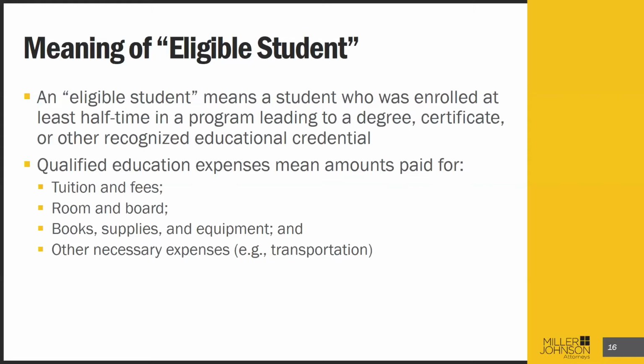And qualified education expenses. So this is why I underlined the term solely on the previous slide. So if I take out a loan as a student and it's not solely for these listed items here on the slide, that entire qualified education loan can be considered tainted, which means that that qualified education loan would not be eligible for tax-free reimbursement under a 127 plan.